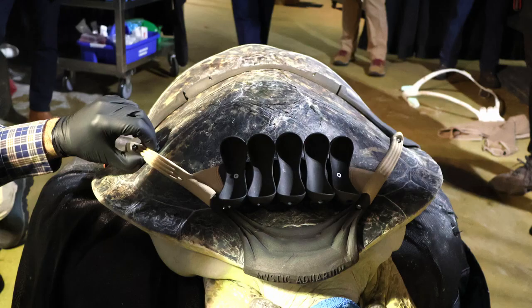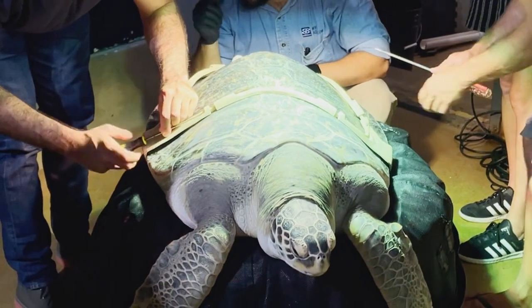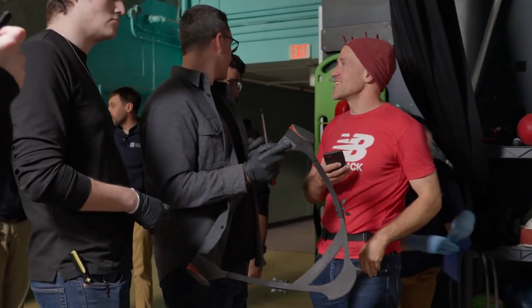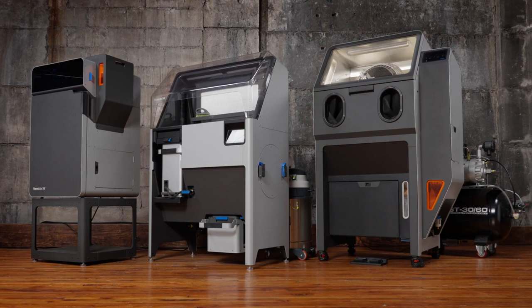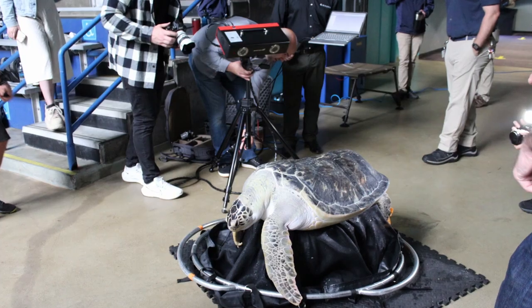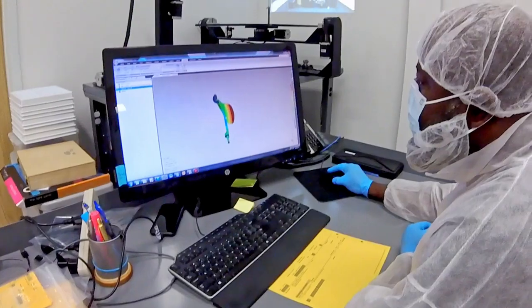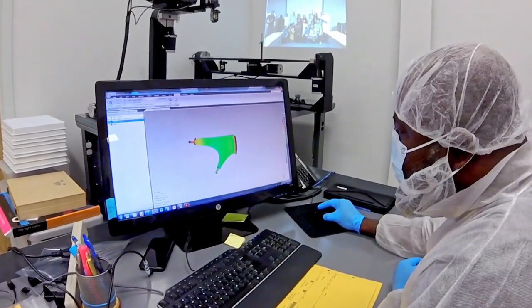To help create a customized harness that would fit comfortably and snugly to Charlotte's unique geometry, Adia called in the computational design experts at New Balance. Together with 3D printing company Formlabs, they worked to develop a scan to 3D print workflow that they hope can be refined and replicated for all turtles suffering from butt syndrome.